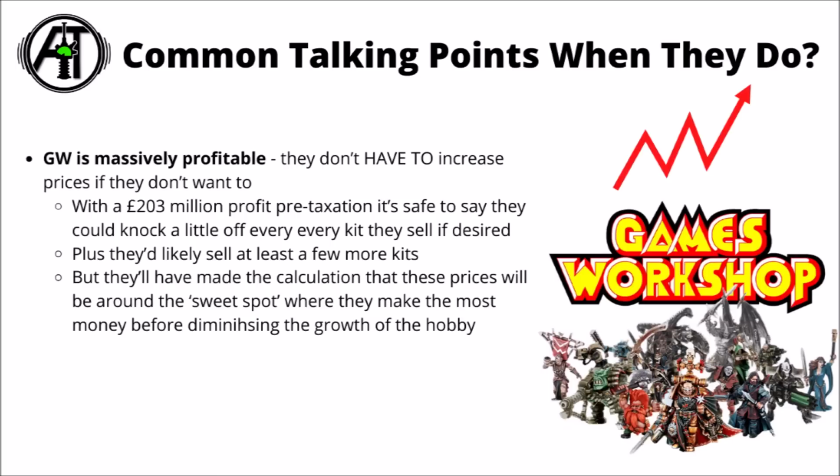So it is kind of safe to say that they could knock off a little bit of money off every single kit that they sell, and it probably wouldn't change too much in terms of them. They still have loads and loads of money to invest, grow and develop their business, and pay lots of dividends to shareholders, no doubt.